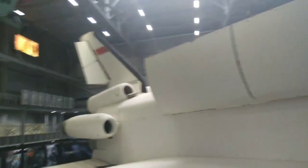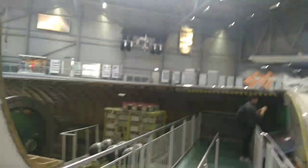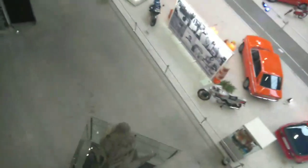There. Careful now. Don't know what time it is, but whew. Okay. Let's give people some room. Whew. Oh, you can have a really nice view of the model here. Wait a minute. Let me maneuver my tripod into position.